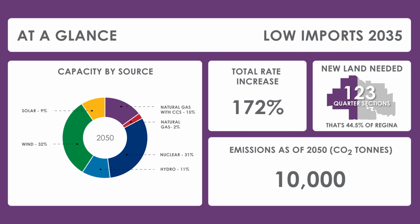As with any of the scenarios, there are certain challenges associated with Low Imports 2035. In this option, the supply chain is strained, which could lead to project delays and challenges in hiring the workforce we need. Some technologies we need to rely on aren't yet commercially available, like nuclear power from small modular reactors and natural gas with carbon capture and storage. And there's fewer options to rely on.